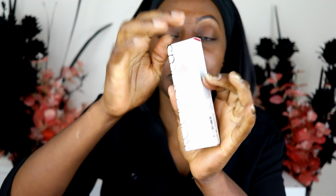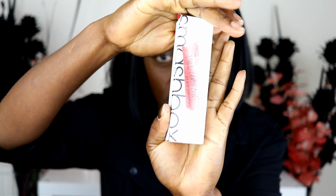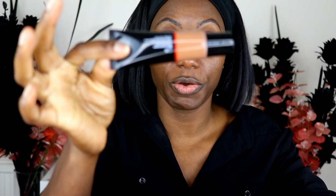And the shade that I've got here comes in packaging like this. It's got the Smashbox label there, and it comes in a squeezy plastic tube format, which is fine. I don't mind that, although we're trying to save the planet, so less of the plastic, please. The shade I've got is a 4.3 neutral undertone. There is not a cover on it at all, so as soon as you open it, that is it.